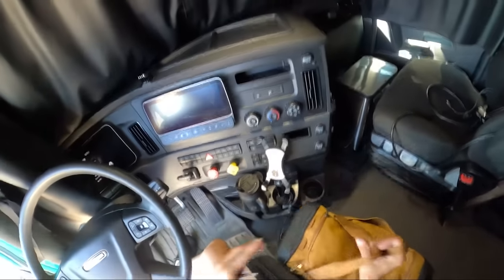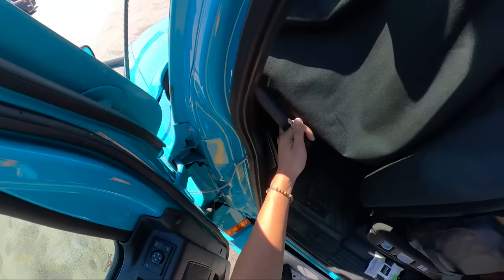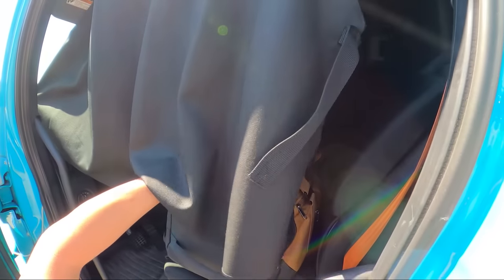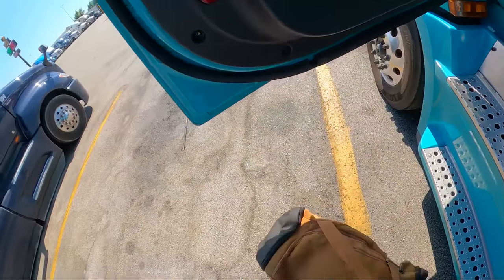Oh, I got a new bag. The red one that I had for like a year and 8 months broke. Well, I guess it didn't break, but I just didn't want it anymore. It was falling apart.